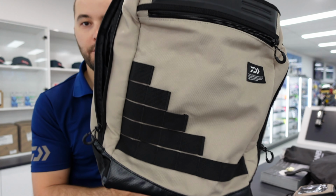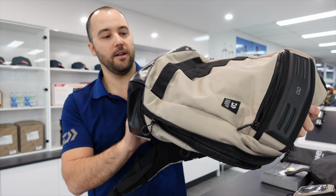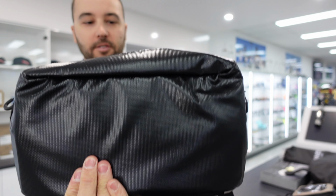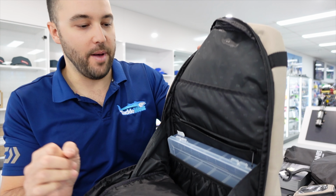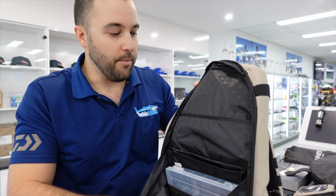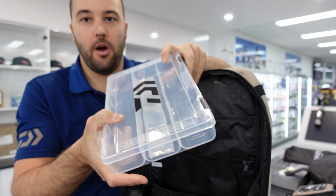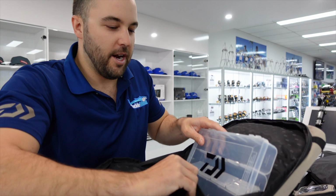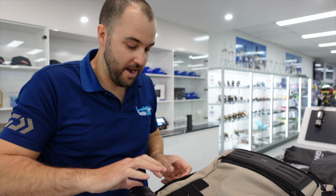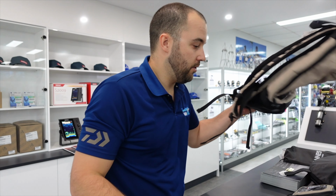Now they also do a new tackle backpack. These are just a pretty simple backpack. They've got a pretty durable base on the bottom of them. And again, it's just a simple backpack, but it's Daiwa logoed. Be good for fishing. You've got a couple of different sleeves, and it also comes with a Daiwa lure tray. So for flicking the river or any light tackle fishing, this is going to be a nice little backpack. These are in stock now. We've got them all. You can come and check them out. But it's another new product from Daiwa.